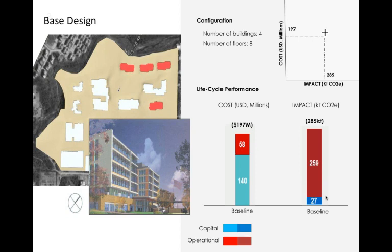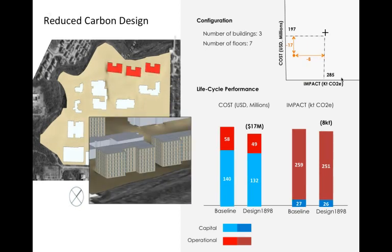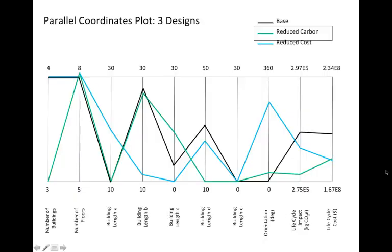Of course, pick a particular configuration of the buildings and the location on site, analyze them for life cycle impact and cost, and came up with a life cycle cost for 30 years of 197 million and 285,000 tons of CO2. They tried a different configuration with somewhat better performance, and a third configuration with, again, somewhat better performance but a little bit different. We can represent each of these methods in terms of their performance on a graph like this, where we see the life cycle impact and life cycle cost on the right.